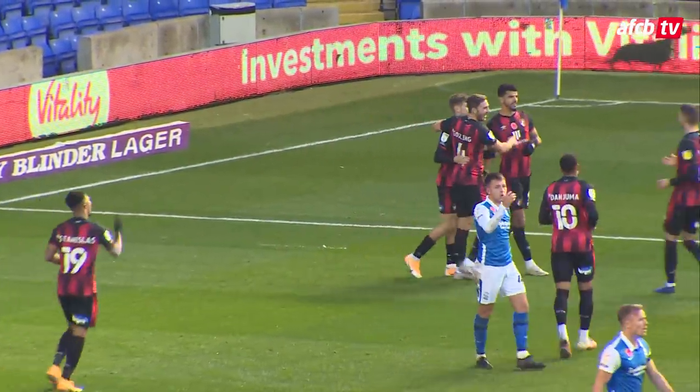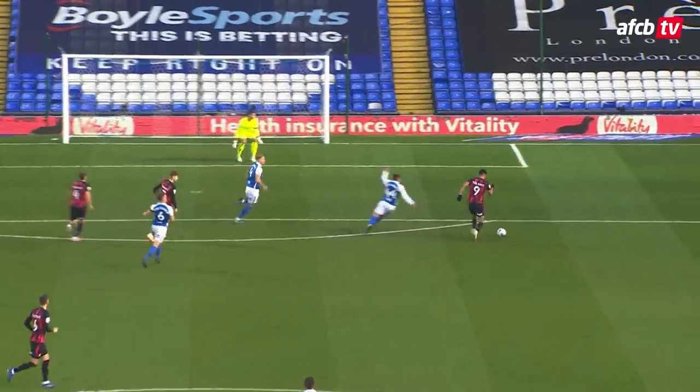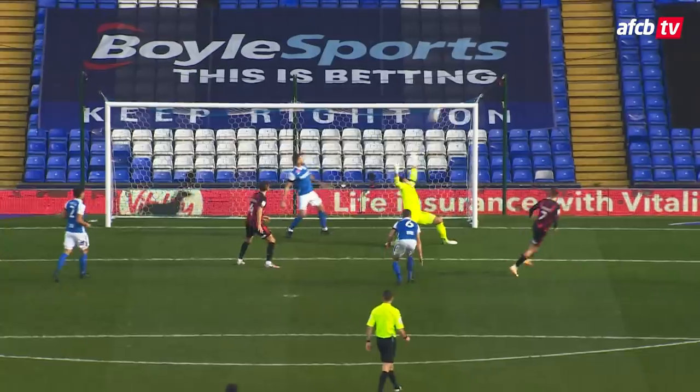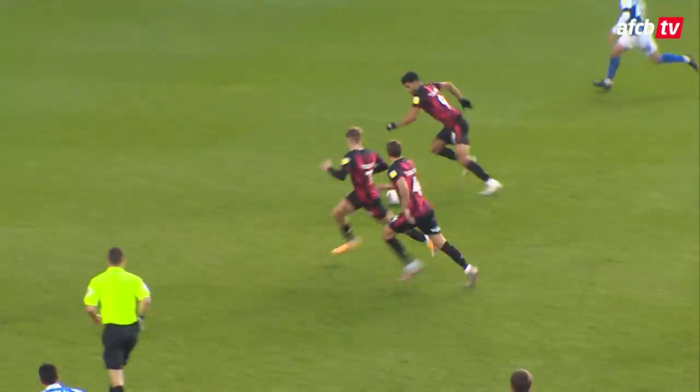Just 5 minutes into the second half, Solanke, oh so unlucky, his came back off the woodwork. Brooks used the frame of the goal as well, but his went in. It's Birmingham 0, Bournemouth 3.